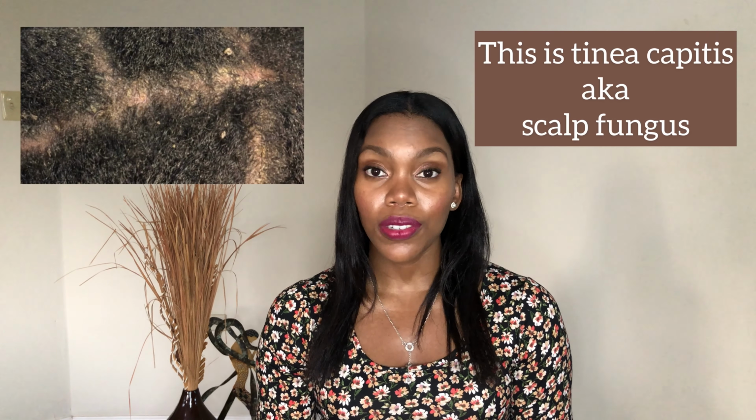Please remember that not every itchy, red, scaly scalp is seborrheic dermatitis, and in order to get a correct diagnosis and the correct treatment, you need to see a dermatologist.